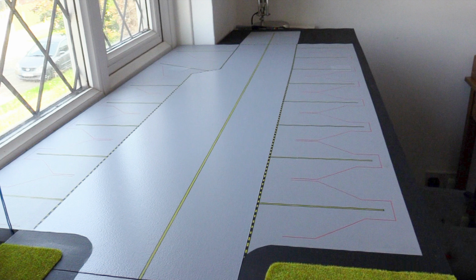But overall, I am really happy with how this model airport has turned out. And while it is smaller than the previous Baltimore, I do believe it's better quality, and I hope you guys really enjoy it. As I said, I will have a how to build a model airport video coming out soon, whether that's next week or the week after, I'm not too sure, but you can keep an eye out for that.